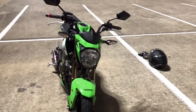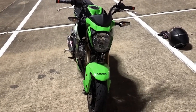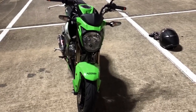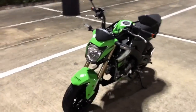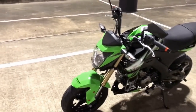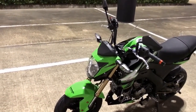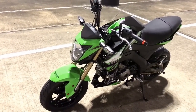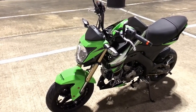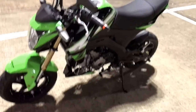I do run nothing but race fuel, 96 octane. That's all I run in this bike. So I don't know about y'all or what y'all run, but I always fill the bike up at home. I get about 110 miles before I'm on empty. So if I know I'm going further than that, then I'll just carry some VP octane booster. So I can do that as well.